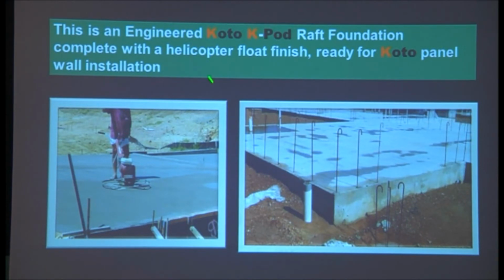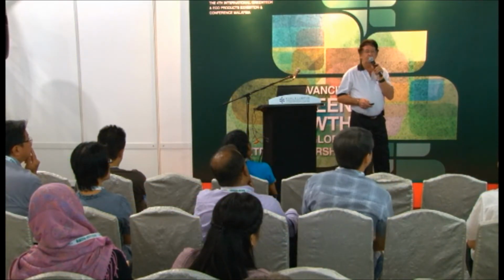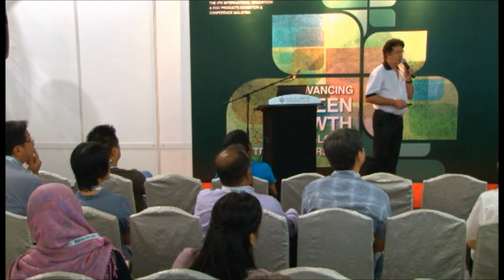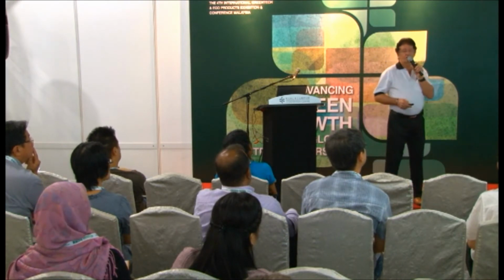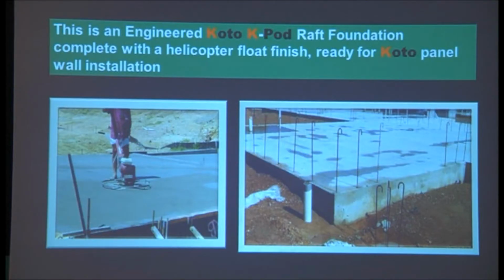Now, the starter bars are included in here, and we use a power float to polish off the top of the concrete. This is actually quite normal in many countries, but in Malaysia we're yet to encourage more and more people to use this idea because it saves cracking of tiles in the future. Often we have seen in conventional construction a topping, and the topping gives way. That means that the tiles end up cracking and it becomes a headache for everybody.